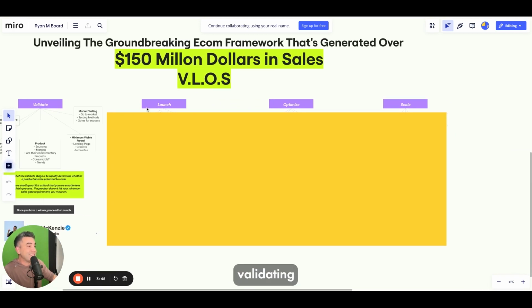Once we're finished validating that we want to run a product, we are going to go to the launch phase. This is where we are going to do everything in our power to do a big, explosive launch and make sure the world knows about this particular product.